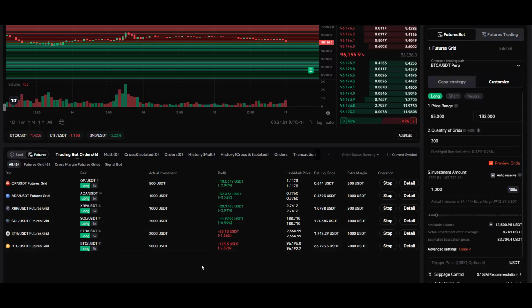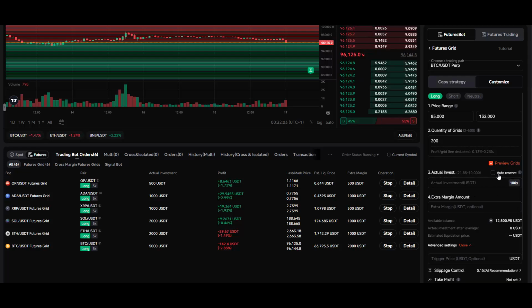And when it comes to beginners, for the margin settings, it's recommended to enable auto reserve, which allows the system to allocate funds automatically, right? So this is why it shows you the extra margin is 900. If you want to adjust it yourself, you can just unclick it and then put in your actual investment, which is 500, for example, and your margin amount, which would also be 500. So in this case, if Bitcoin would go down to 94,000, you would be liquidated. So again, if you want to play it safe, you can use auto reserve or just have a lot of margin.